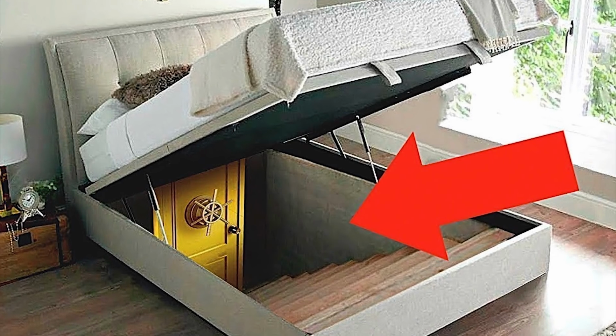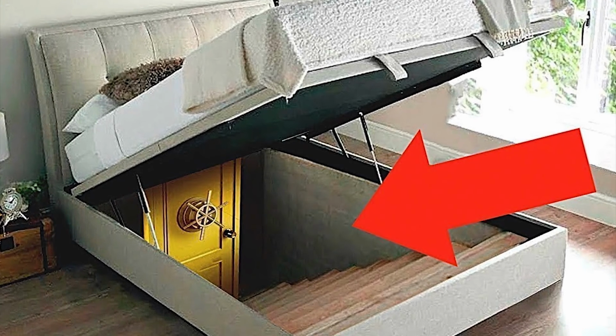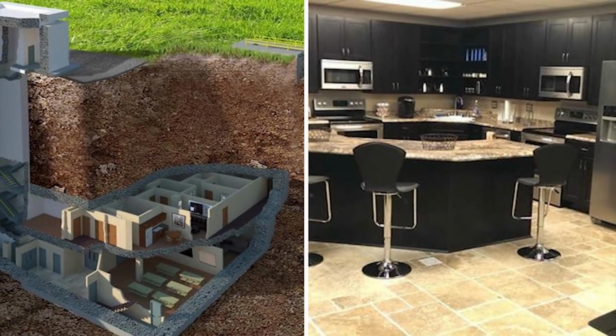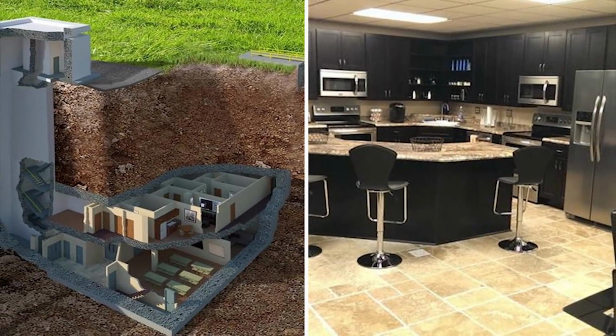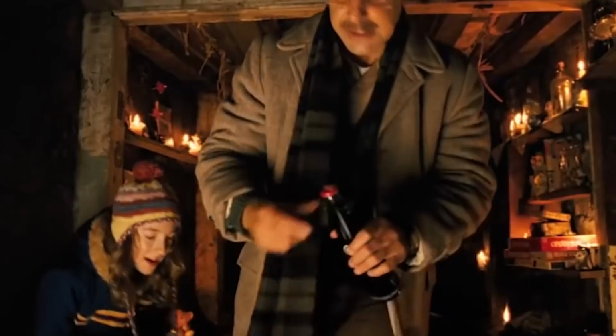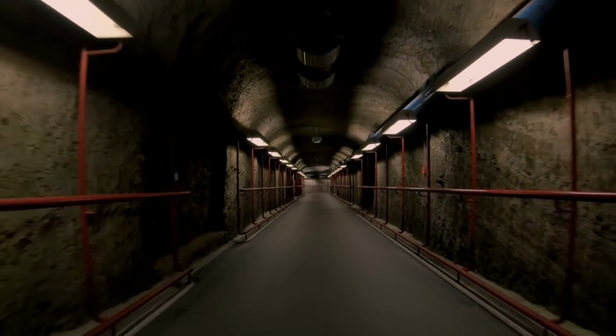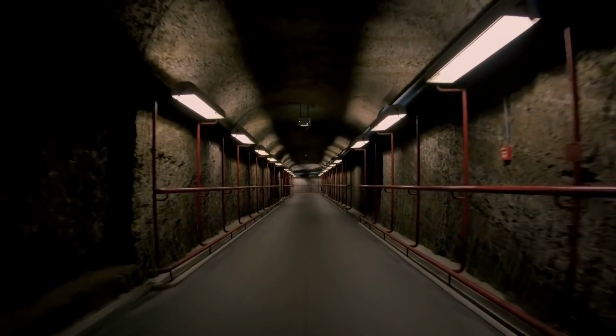And now we've come to the best pick of the day. Would you ever consider having an underground bunker in your home? Underground bunkers have become increasingly popular as the idea of an impending apocalyptic event is regularly shown in Hollywood movies. Yep, it's scary, and it makes you contemplate just how short life is.